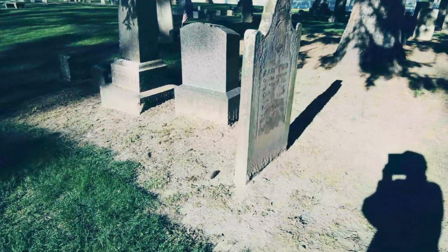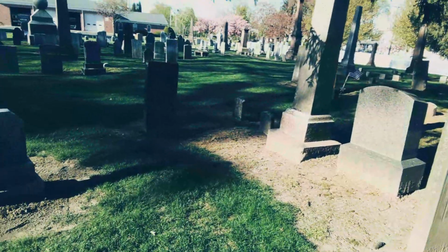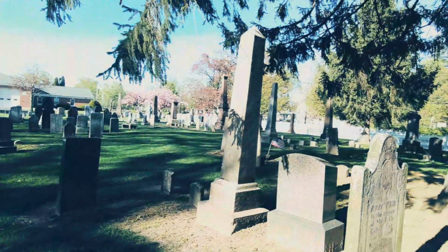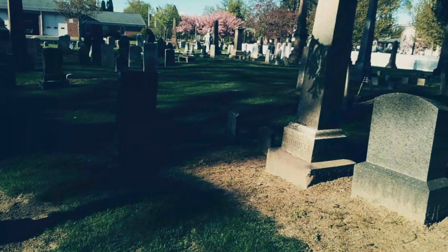Now I'm going to show you some stones that are different. This is a brownstone, very common from the 1700s to about the 1810s. But then they changed over to a lot of obelisks, and there's an obelisk in front of you, and those are common 1840 to 1880s, and there are personal stones along the side to show the family members.